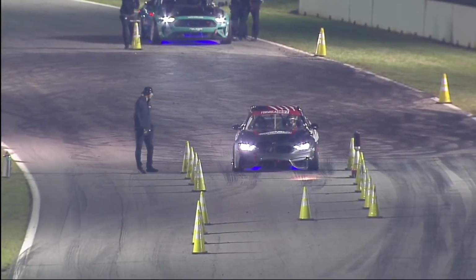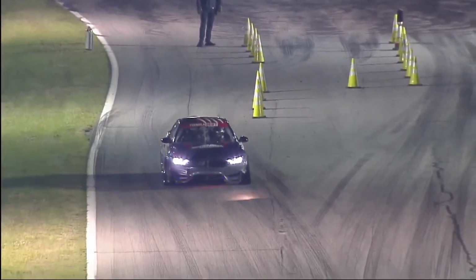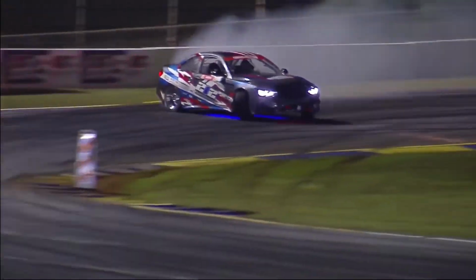Didn't put up the graphic, but Federico Sharifo did get an incomplete. Brandon Sorensen here on his first pro qualifying run. That 212 performance, Sorensen Motorsports BMW.